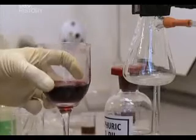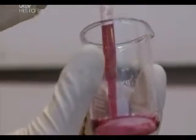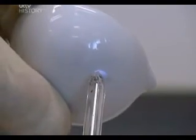Angered by Bodle's later admission of guilt, Marsh developed the first test for arsenic that would stand up in court. You take a sample, in this case wine, laced with a few grams of poison, and heat it with acid and zinc. The arsenic in the wine can be revealed by heating the gas that comes off.